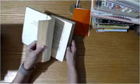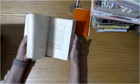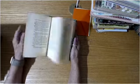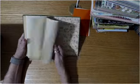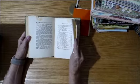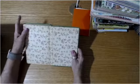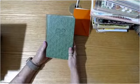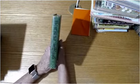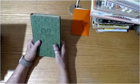But there's really not any photos in the book. But I thought the cover would just be wonderful for a journal. And one page has come loose, the last page almost. And I may put this in my Etsy store and sell this because I've got so many I need to get rid of some. But this is a pretty grassy green sort of color.